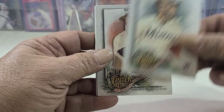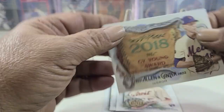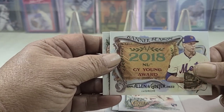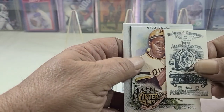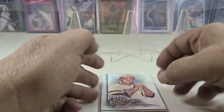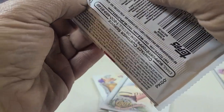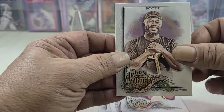Starting off with De La Cruz rookie card. Yogi Berra, Manning rookie, banner season, 2018 NL Cy Young, Jacob DeGrom, and I heard he just signed with the Rangers if I'm not mistaken on that, and a Fuller, and a Sturgill. And that's an AG back. Nice little throwback on Sturgill. Yeah, Willie Stargell, I guess correct pronunciation.